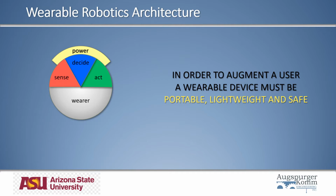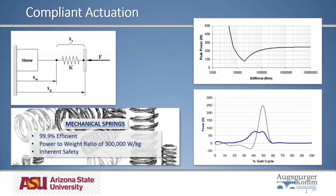so that its power source and computer must be worn. Since it is being carried, it must also be lightweight, so that the device does not diminish any benefits it's intended to provide. And most importantly, it must be safe. Safety should be considered as the first and last priority of its design. Our personal belief is that safety should be integrated into the design at the mechanical and interface level, and not just an error check in the control code.